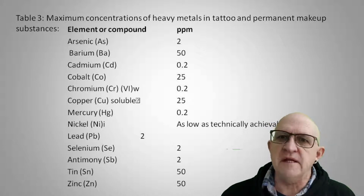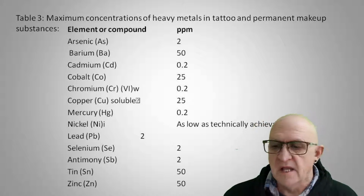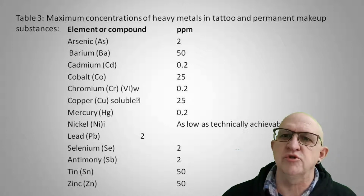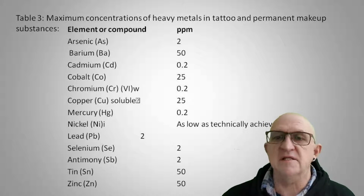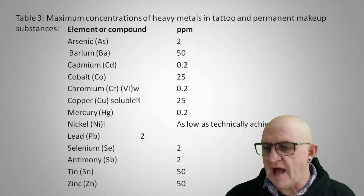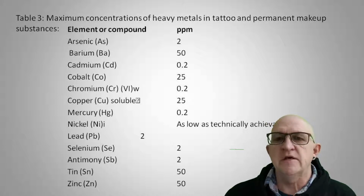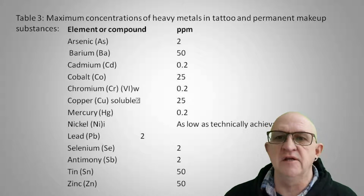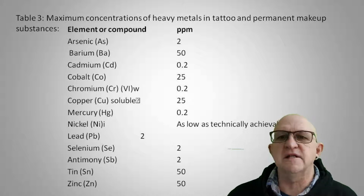So we have a medical grade stainless steel in body piercing, which is less than 12% nickel, and that is acceptable to 90% of people who have a body piercing, but it still causes quite a lot of allergic reaction. So you'll see the nickel as low as technically possible, it says on your chart. Okay, so that's quite important to know, but again, you shouldn't find any nickel.